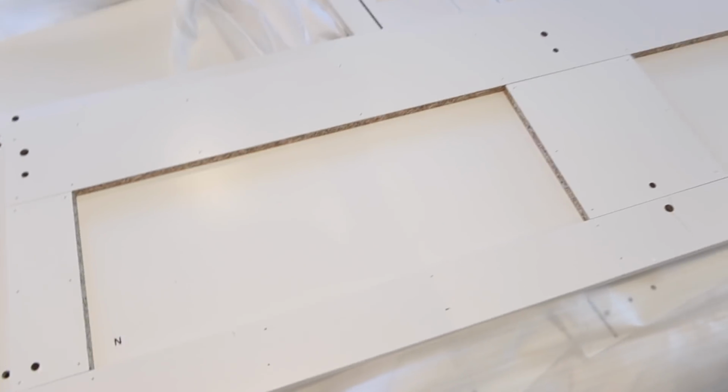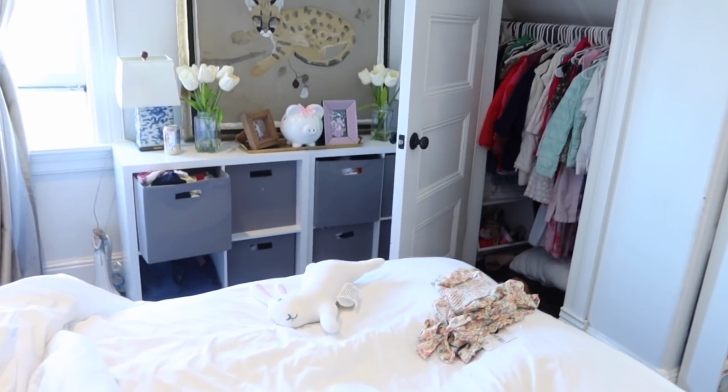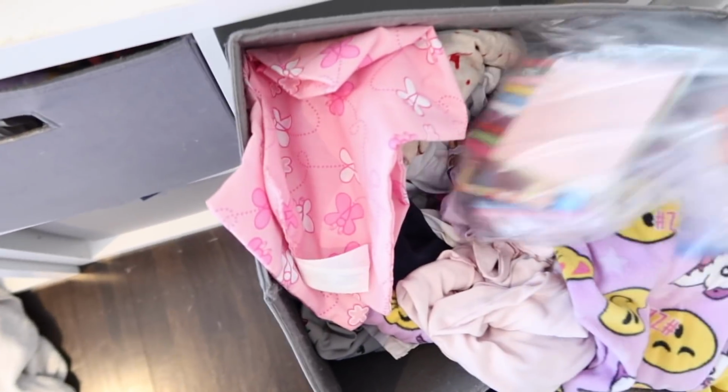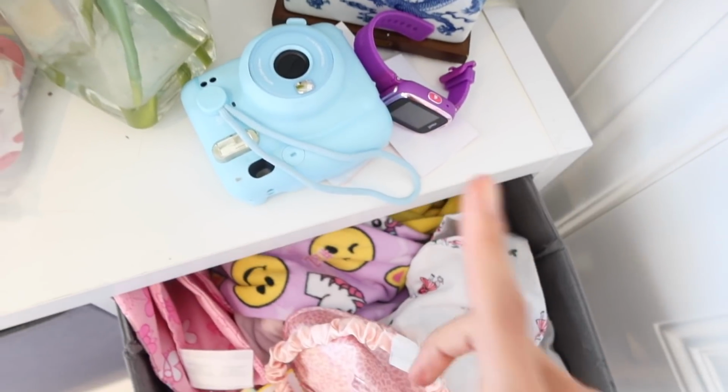So what I decided to do is get dressers. I have been using these bins and I absolutely hate them. They're super flimsy. So these are their jammies, and you have to dig for everything. And I just absolutely hate digging for everything. Oh my gosh, these kids have so much stuff in here. What the heck? Oh my God. Okay, this is why we need a dresser.